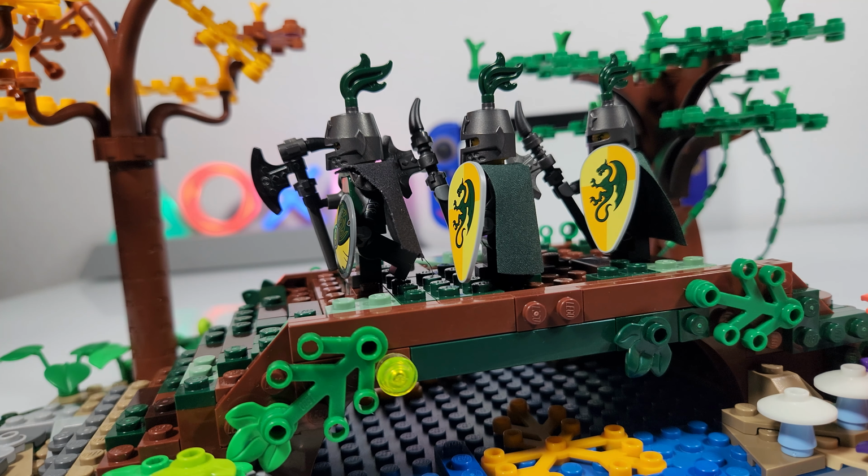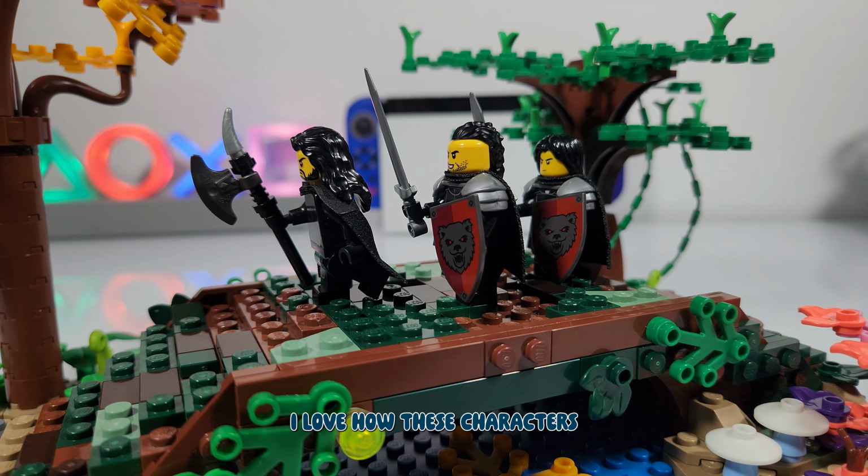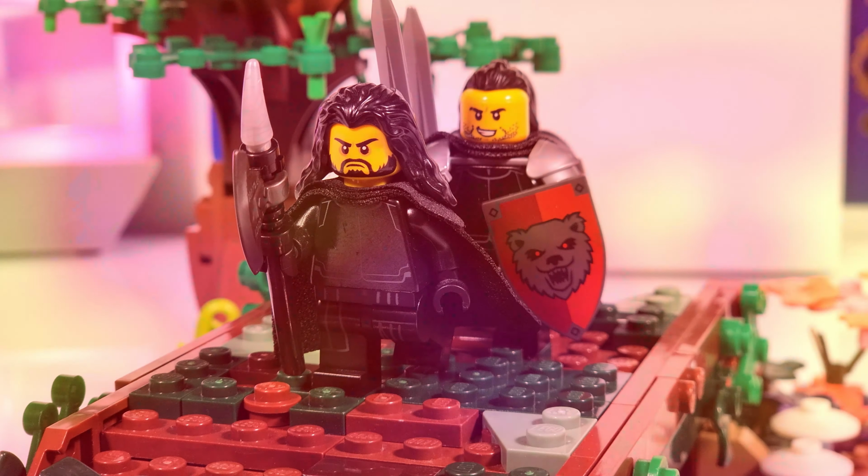The last two factions that I'm going to be showing are actually custom, but I really wanted to show these figures again. These two factions come from the mountains, starting with the Black Bears. Since they come from a place that is colder, I used the spongy capes that I had from the Star Wars sets, and a shoulder piece to complement the look. I love how these characters are basically wearing Star Wars attires, but they still look medieval, and a lot of people have actually shown quite some interest in this faction whenever I get to show it.